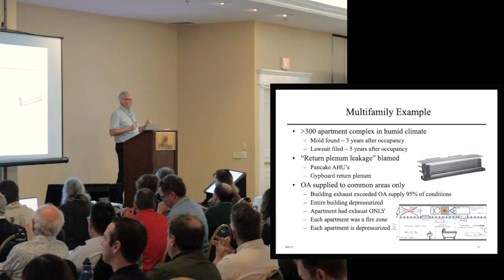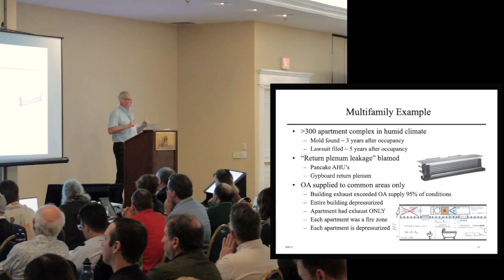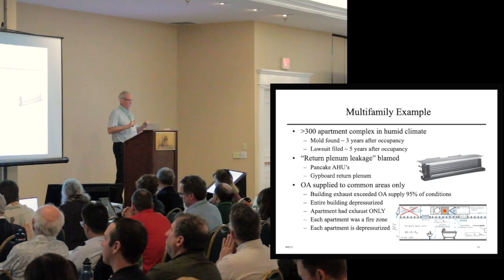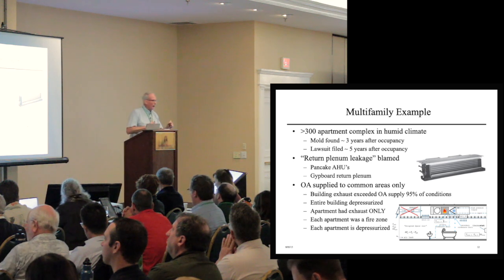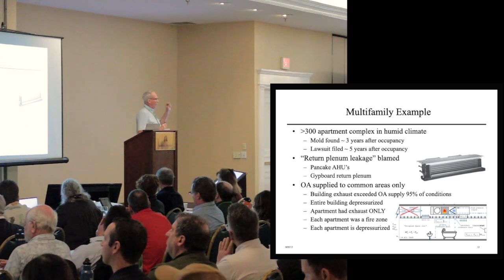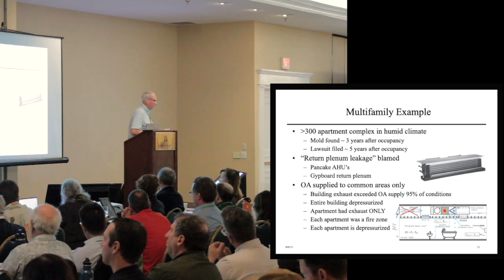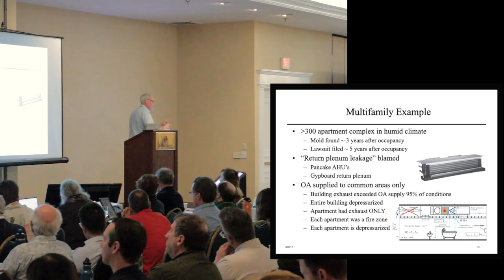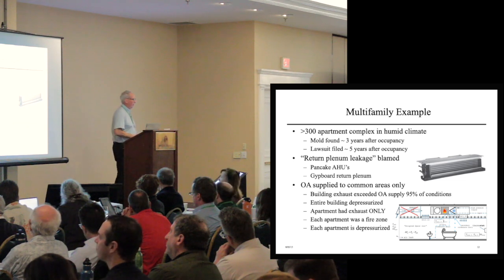But here's the kicker. Each apartment had no outside air. It only had exhaust. And each apartment, by code, is a fire zone. So now the contractor, builder, whoever he hires as a sub, has to go air seal all the cracks they can identify. So even if we manage to get a positive pressure in the core of the building, I'll call it, every apartment was depressurized by design.